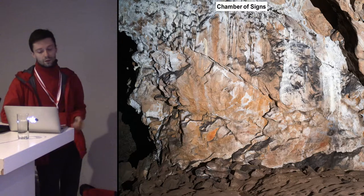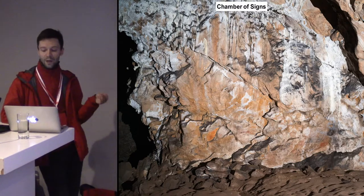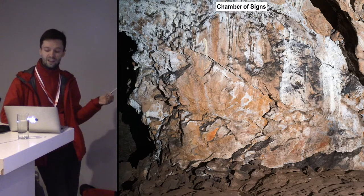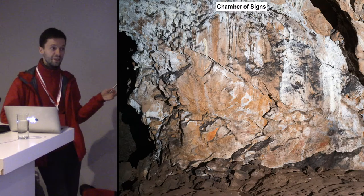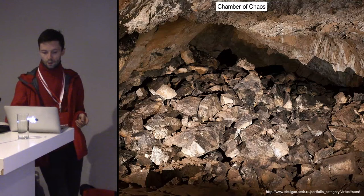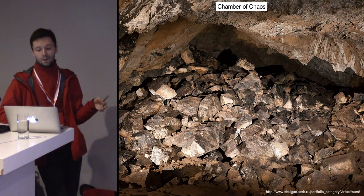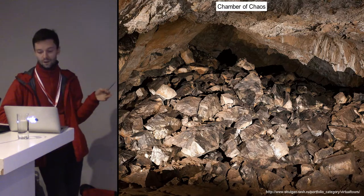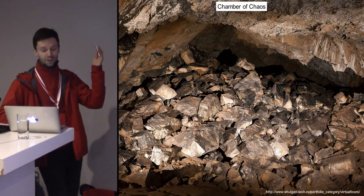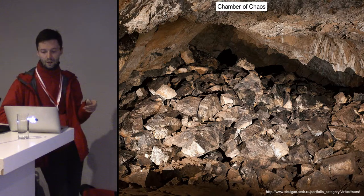The next chamber is called the Chamber of Science, because almost all paintings here are signs or unidentified motifs. And the last chamber on the first floor of the cave is the Chamber of Cows. It's a very huge hall with a complex relief of the floor. It formed due to the collapse of part of the ceiling.